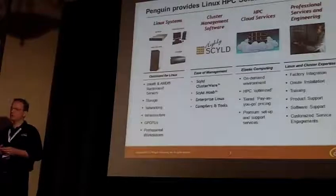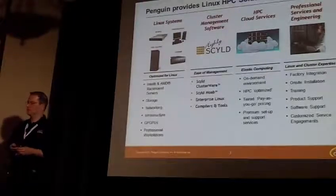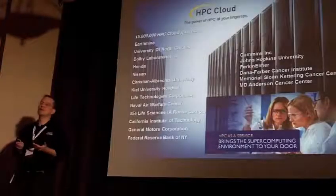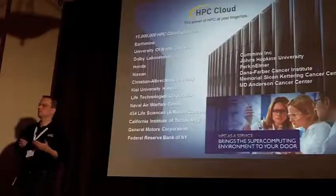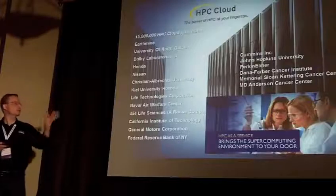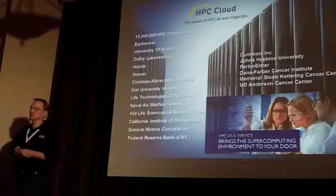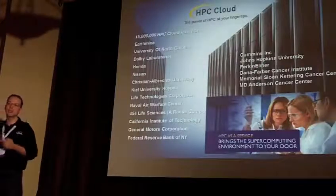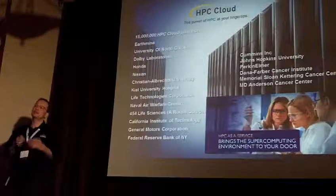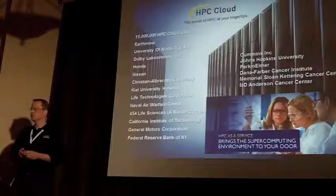I want to focus on the second last column there, the HPC Cloud services now. So our Penguin Computing on Demand offering up to this point, 15 million jobs have been pushed through Penguin Computing on Demand. And you see here a small list of customers for you in the back that can't read. Earthmine, University of North Carolina, Dolby Laboratories, Honda, Nissan. So we have a large list of marquee customers that are really realizing the benefits of HPC cloud computing and are using Penguin Computing on Demand.